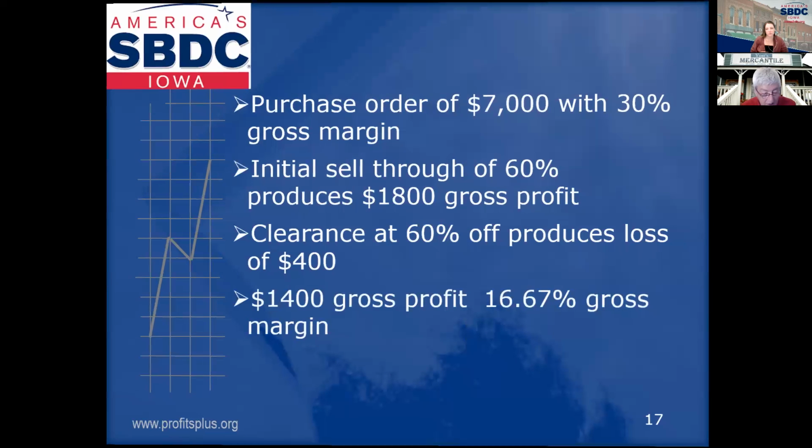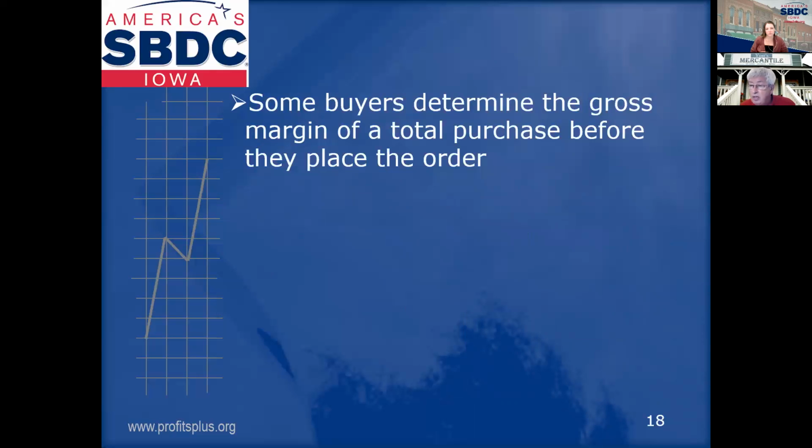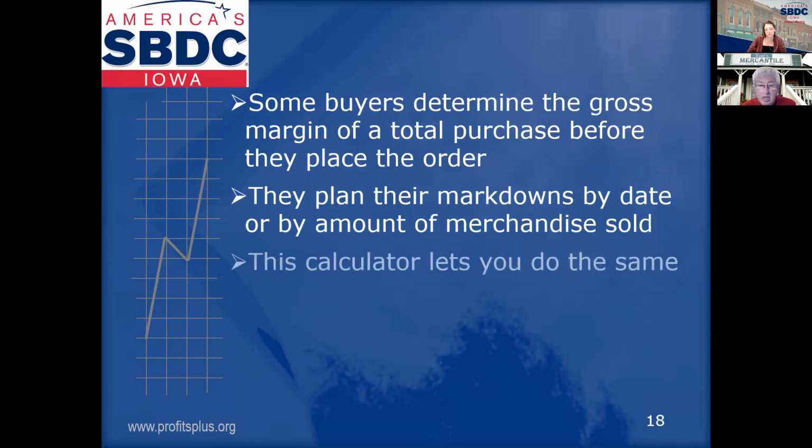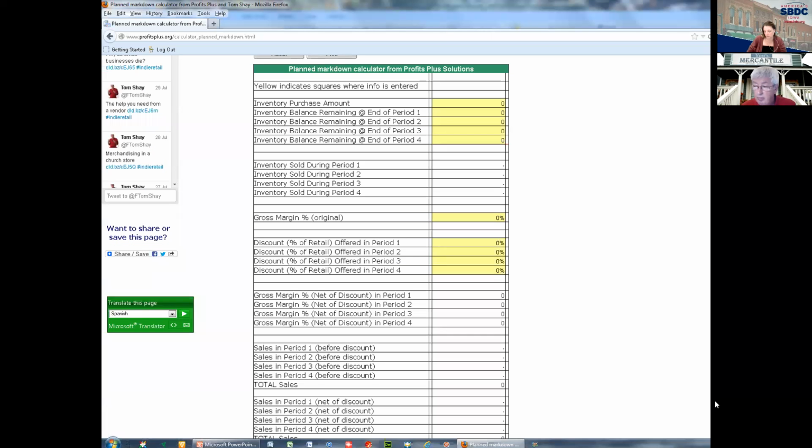All right. Instead, many of them use a calculator that we have. Let's see, right here. This calculator, if you use this one, is going to help eliminate this. This is planning markdowns. I'm going to start with this margin. And when I get to this date, when I get to a certain amount of inventory that I've sold, this is when I'm going to mark the things down. So we have essentially copied that calculator, and it's on our website, and it's for free. All you got to do is start putting in the numbers, and it will show you how to plan your markdowns.